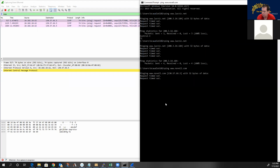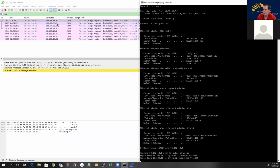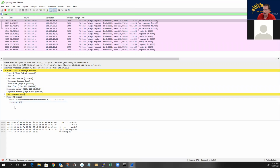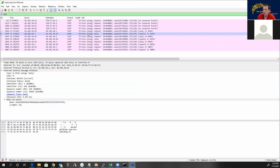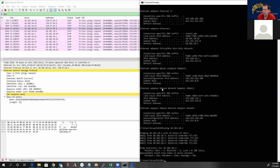Let's ping my default gateway. I'm on the 10.0 network, so I'll do an ipconfig just to show you that. I'm on the 10.102.10 network. If I ping 10.102.10.1, you'll see I get an echo request and an echo reply. So there's really no difference between a .com, .edu, whatever. When you send a ping, it sends an ICMP echo request. If the device you're connecting to can respond, you'll get back a reply. So this is my gateway replying to me. But all these others are failing because we have a security policy that does not allow ICMP, the protocol, to leave our network and come back.